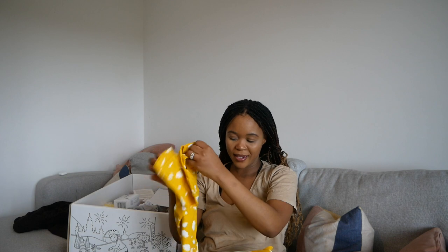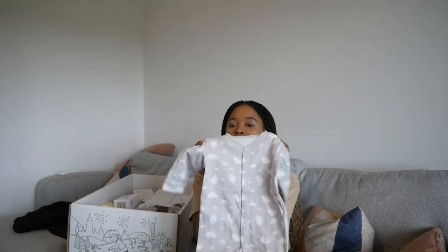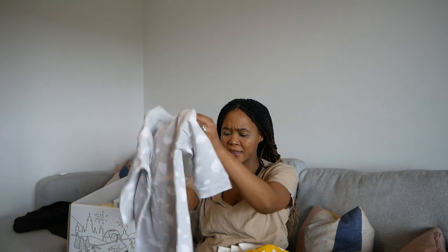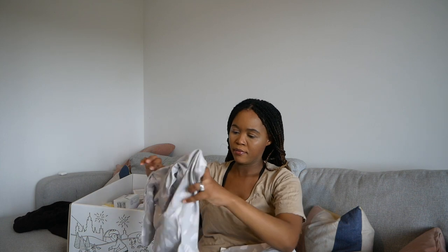These are really cute. I love how I went straight for the cuteness. I went straight for the clothes. Forget everything that's practical. The clothes are just the most adorable. This one has little clouds on it. Again, bigger size. I don't know what size that is. I don't see sizes on them. Let's see, maybe they're in here somewhere. Let us see.